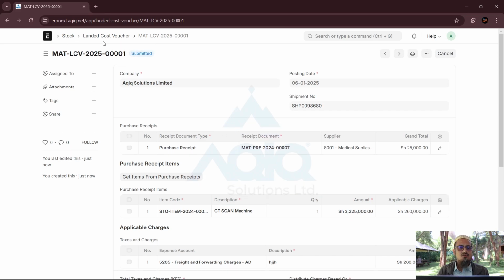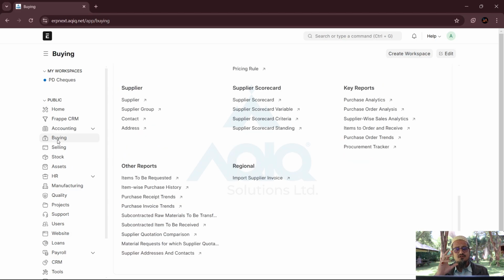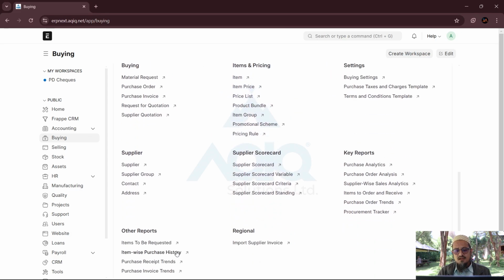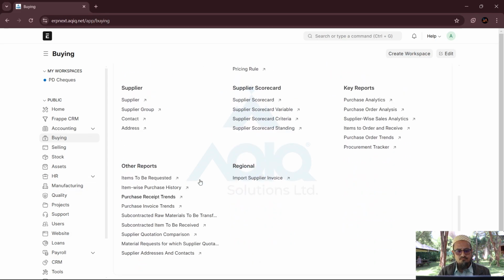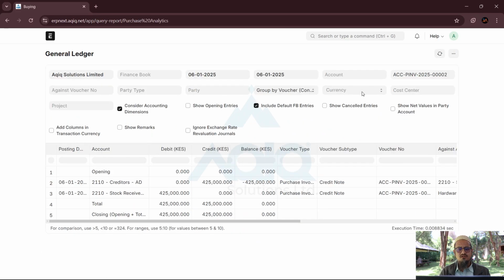So this is how we have explained the end-to-end on how to use the buying module. This is not a training module, we are just showing how the system can help any organization if they use ERPNext, and what features are there. Here we have a lot of reports. For example, we have this purchase analysis analytics. It's a very good report.